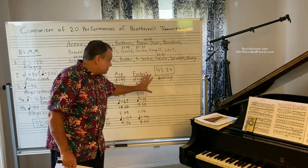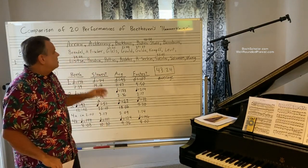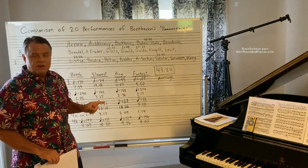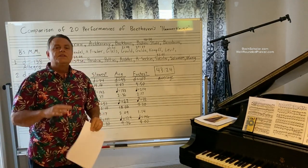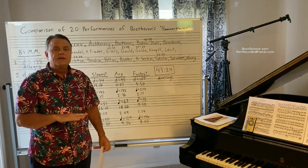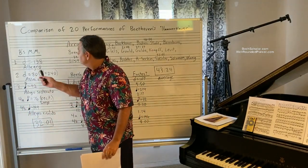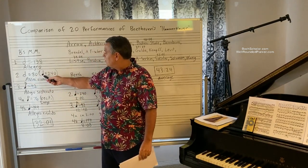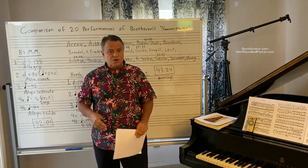So these two movements, the first and second movements, I want to emphasize this. There was not one performer out of 20 that was able to play Beethoven's metronome speeds in either of these movements. Not one. They were all far from it. They were far under Beethoven's prescribed metronome speeds. That tells me that it is humanly impossible. So Beethoven's 138 per half, humanly impossible. Beethoven's dotted half note equals 80 or quarter note equals 240, humanly impossible. If it were possible, someone would have done it.